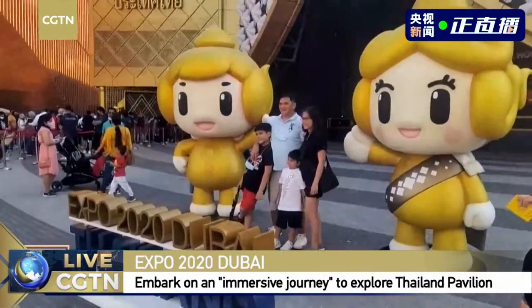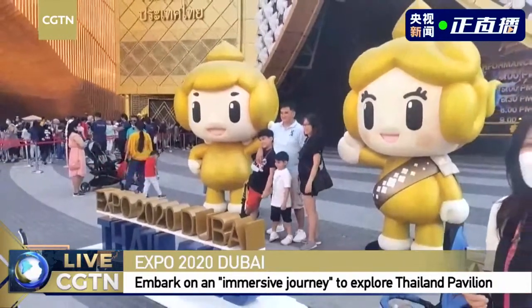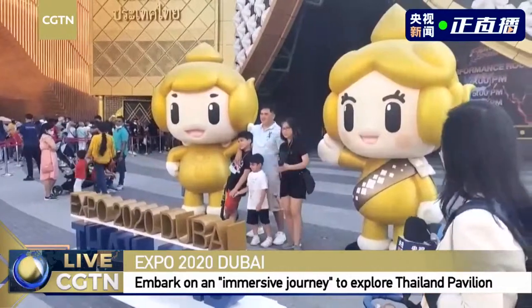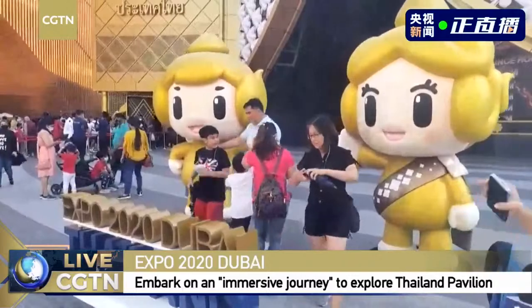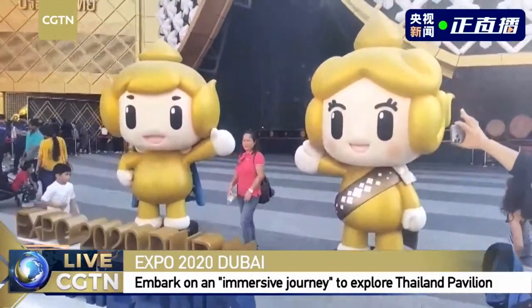And those are the two mascots. They are named Mali and Rock. The two names come from two flowers. In Thailand, they are quite typical of Thailand.